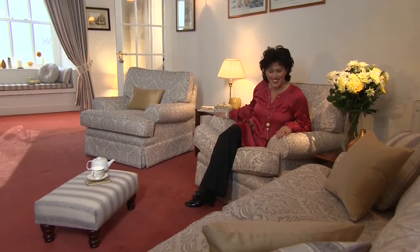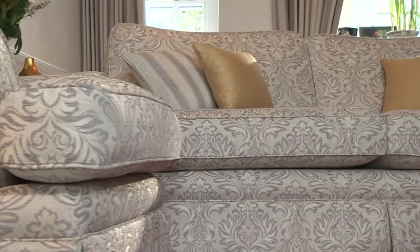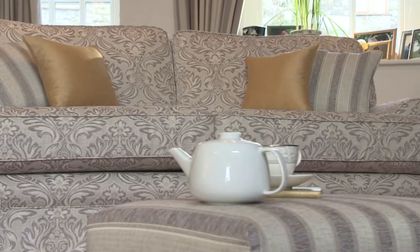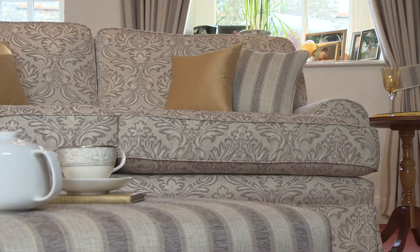And that's the beauty of the Plumbs Reupholstery service. What was a tired old sofa is now a fantastic focal point for the whole room. And it'll be every bit as comfortable for Lorraine and her family for many, many years to come.